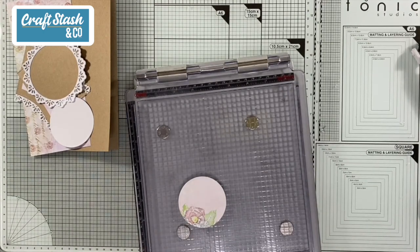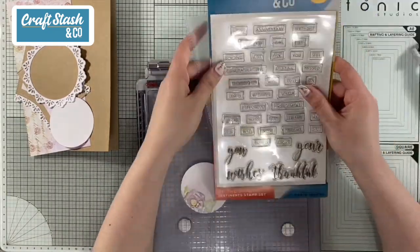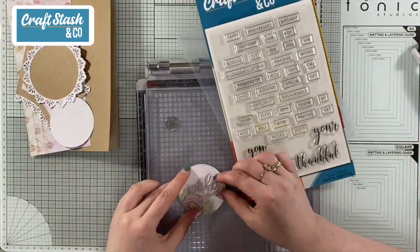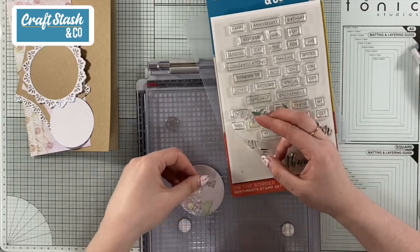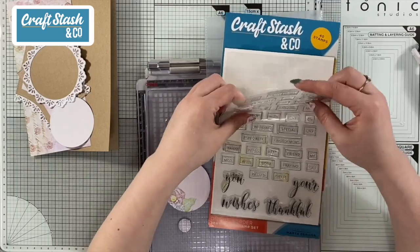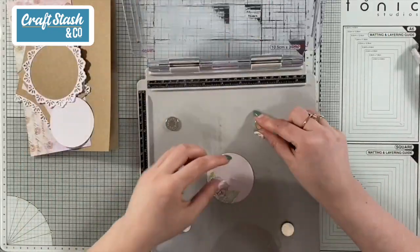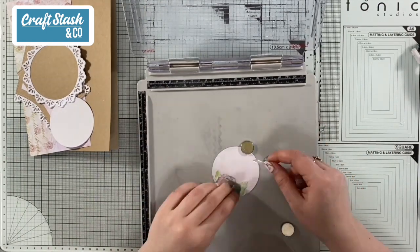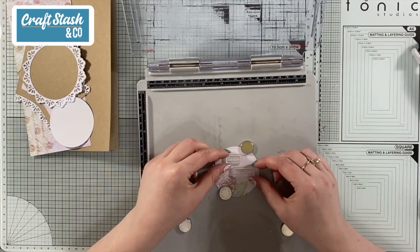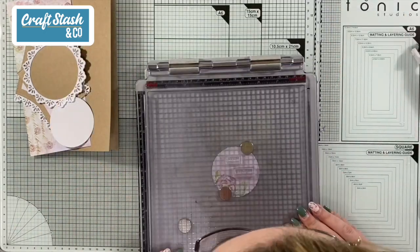And now I've decided I need some sentiment, and of course I am reaching for the stamp set, but rather than having the mixture of the big and small dies, I've decided that for this card I'm going to be using the happy birthday sentiments, which are both in the small font with this lovely frame around, which I really, really wanted.